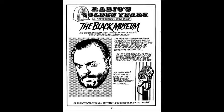Well, today, that centerfire bullet can be seen in the Black Museum.